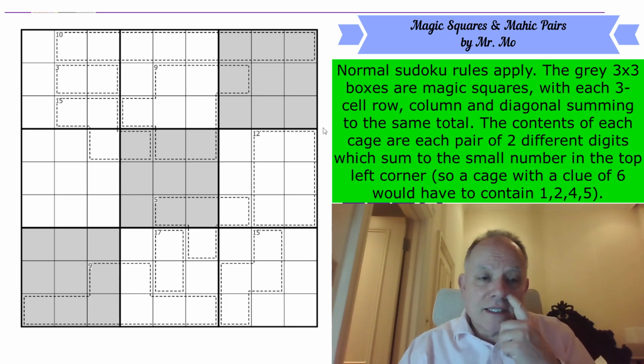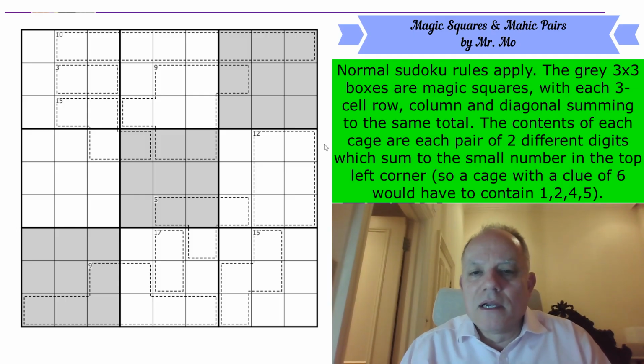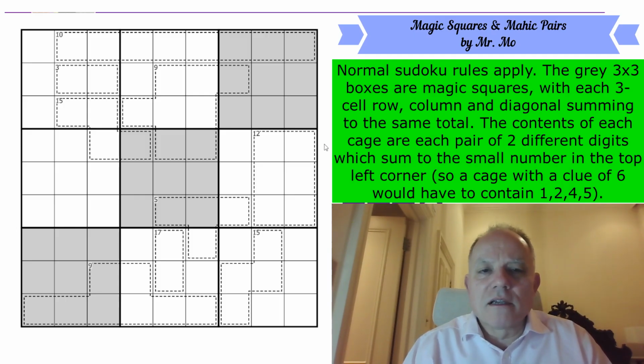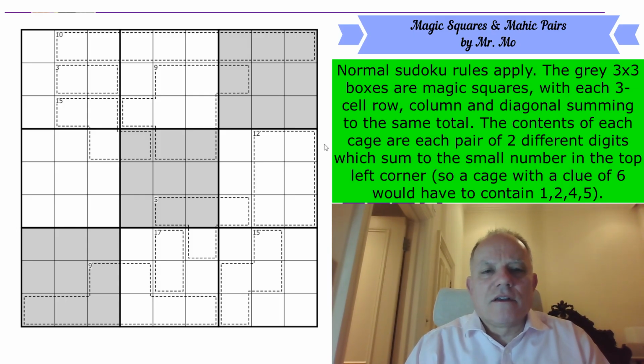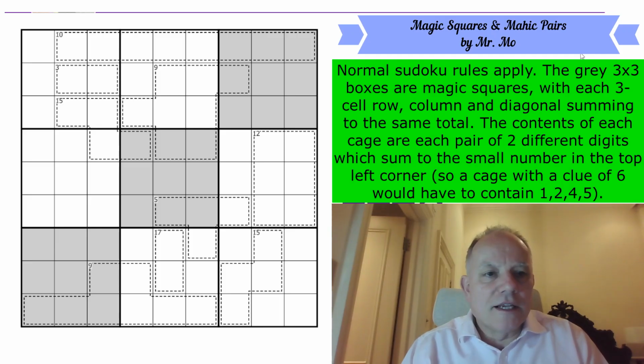Do give it a try. As I say, this is quite approachable. If you've been wondering whether to try one of our puzzles at some point, give this one a go. There's probably a couple of things that it would help to know about magic squares, but I will get to them early in the video. How about that? And you could watch those if you want that help. But do give it a try. It's on the link under the video. I'm going to start now.